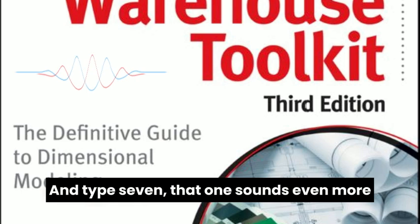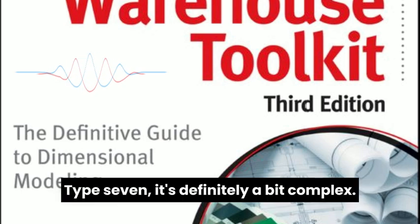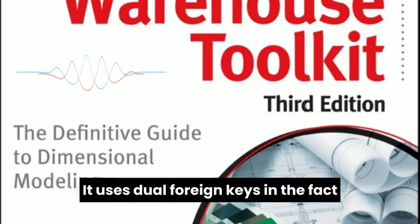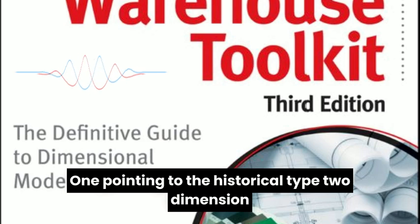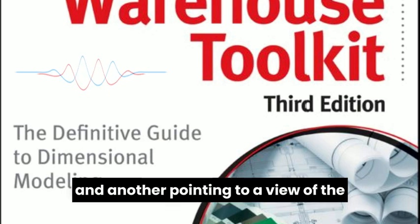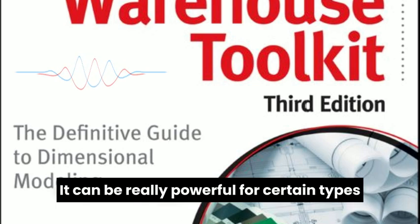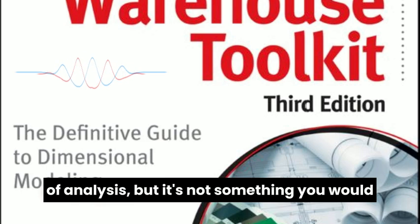And type 7, that one sounds even more mysterious. Type 7 is definitely a bit complex. It uses dual foreign keys in the fact table, one pointing to the historical Type 2 dimension and another pointing to a view of the current Type 1 attributes. It can be really powerful for certain types of analysis, but it's not something you would use every day.